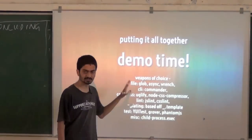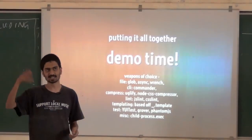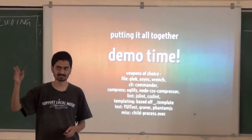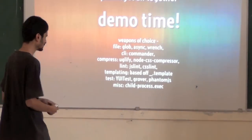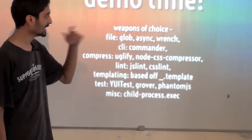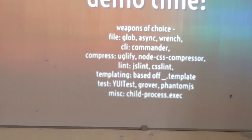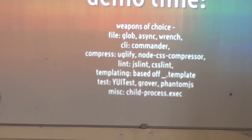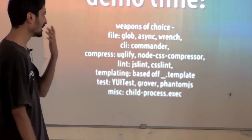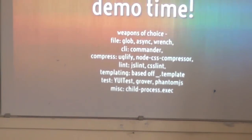For file traversal, I use three tools. One is glob. It lets you say something like xyz/**/*.js, and it returns your list of files. It's quite cool. That's all it does, and it's quite nice at that. Async, because I was writing in Node, and it's callback dependent, and you're writing with JavaScript. I use async to handle that, and it helped out. I'll show you the code as well. I use wrench for directory traversal or creation.